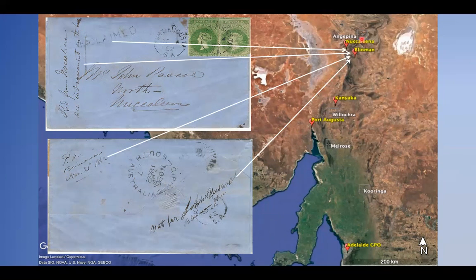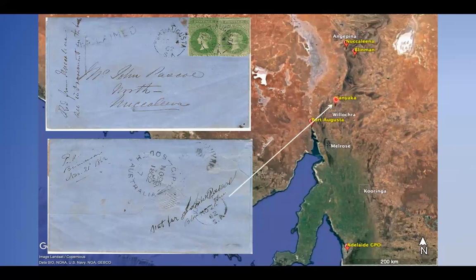1862. And as that mail travelled back down the Northern Mail Route, it was back stamped at Kanyaka with this circular date stamp on the 24th of November, 3 days later. This was probably the first place on the mail route that the letter came across where they had a date stamp delivered, because by that time, in late November 1862, Blinman hadn't received its cancelling device.